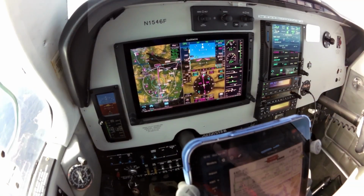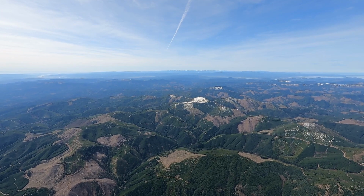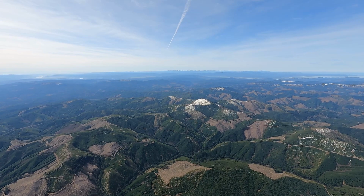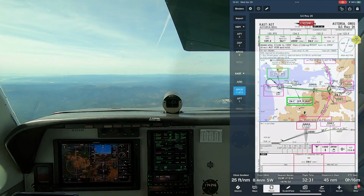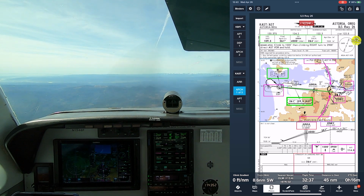Looks like the winds are very calm. All the steam and smoke I see is going pretty much straight up, and the water looks calm down there at Astoria, which is in sight. So landing runway 26 should not be a problem. Since we are now cleared for this approach, we're going to go ahead and arm the approach mode on the autopilot.